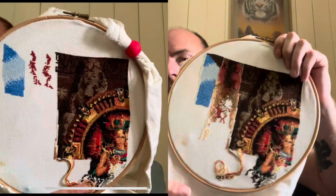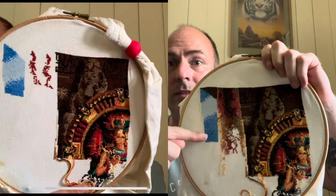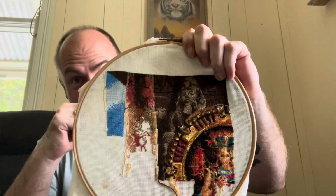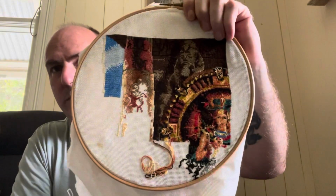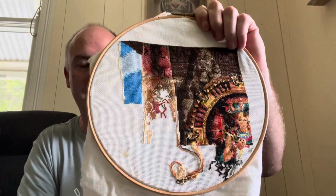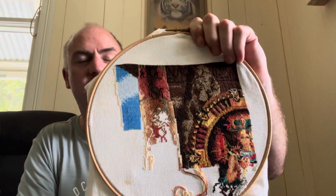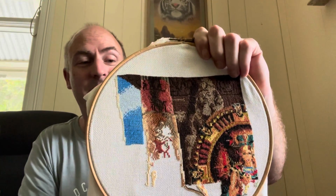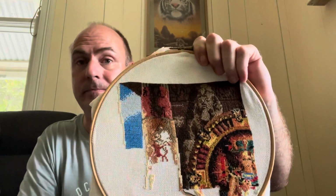So this is where this one's got to at the moment. All I've done this year is all this part. So that's the Egyptian Queen. And this is on 14 count, like a creamy Aida, and it's stitched 2/1 at full cross. Some parts are 10 stitch. So this is 10 stitch here.